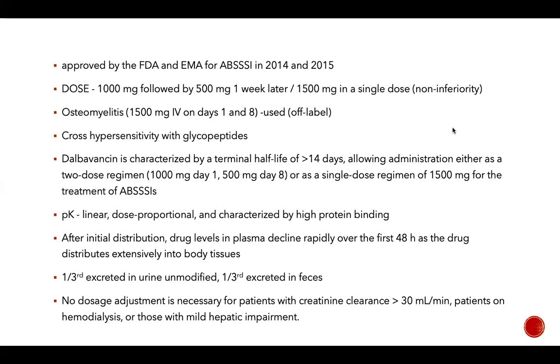The second one is non-inferior compared to the interval dose. For osteomyelitis, probably you have to give a higher dose and repeat 1500 after day 7. Cross-hypersensitivity with other glycopeptides is a concern. It is characterized by a terminal half-life of more than 14 days, and administration is either the 2 doses as I mentioned or a single dose.